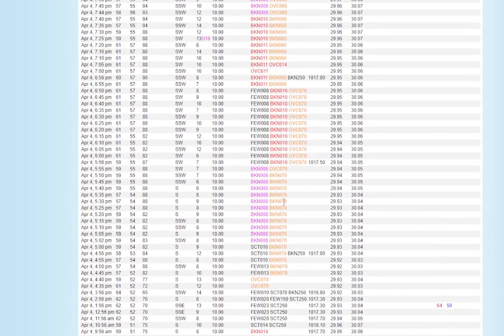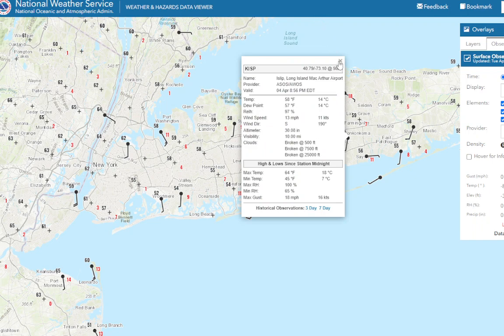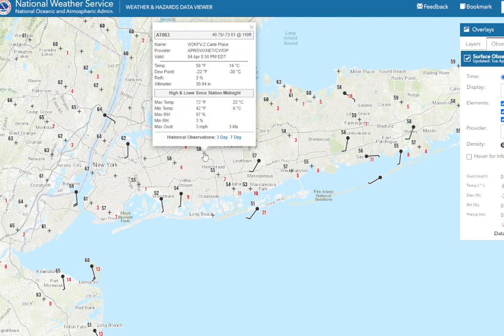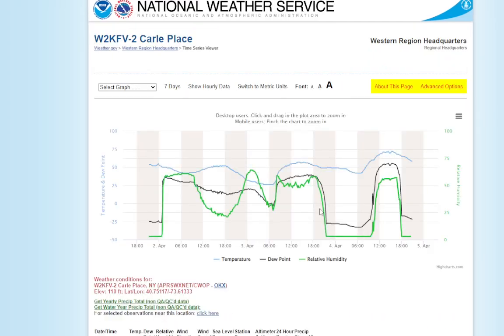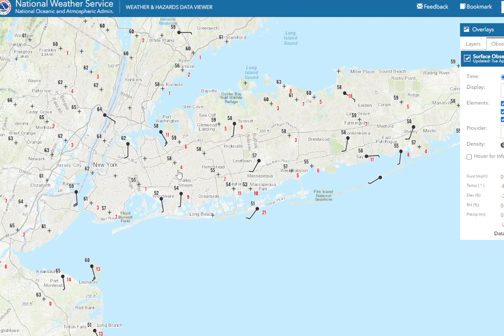We didn't really get into that. If we go look at areas further north, let's look at Carle Place, for instance. I know there's something wrong with their dew point, but the temperature, we got up into the low 70s. So it was much warmer here, Central Nassau versus Central Suffolk, as well as the North Shore.